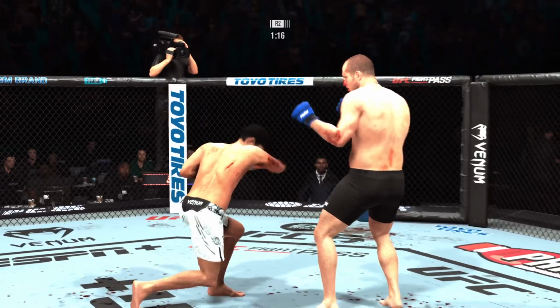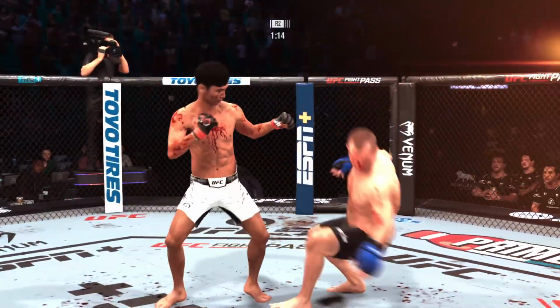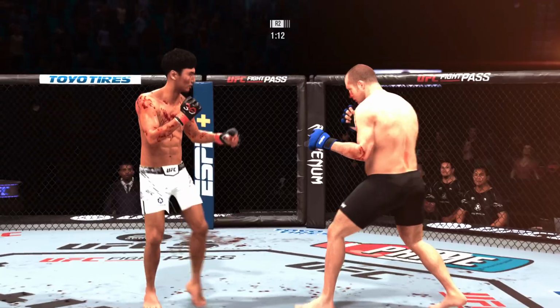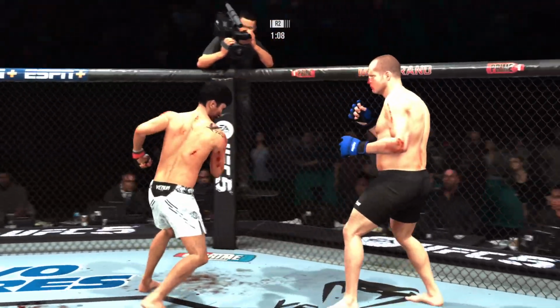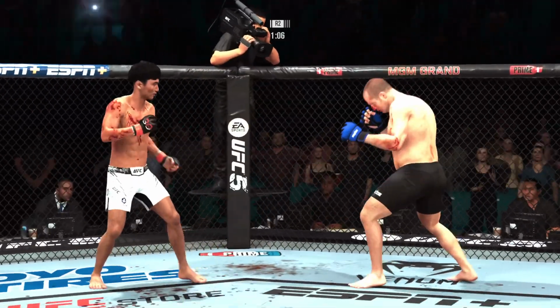Emelianenko's cut on his nose, manageable for a while. Right there, the seventh blow of the fight. I mean, it was perfect. It was absolutely perfect, John. Great placement on that uppercut.